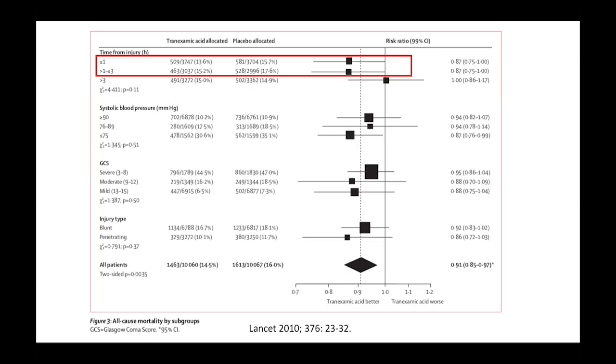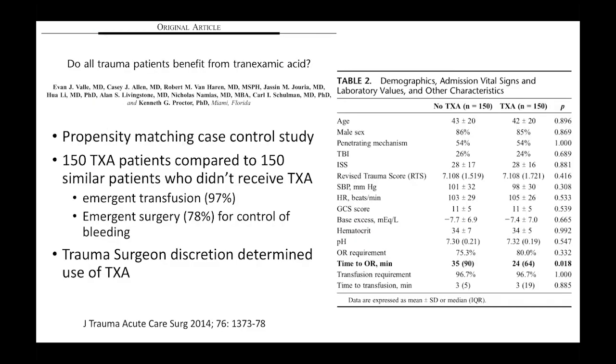And we did give TXA in the helicopters on Life Force for several years after this study came out, as well as here at the hospital. But several trauma centers in the United States questioned whether this was applicable to U.S. trauma care when blood products were immediately available and surgical intervention was immediately available.